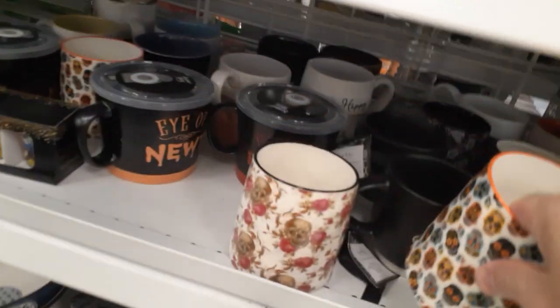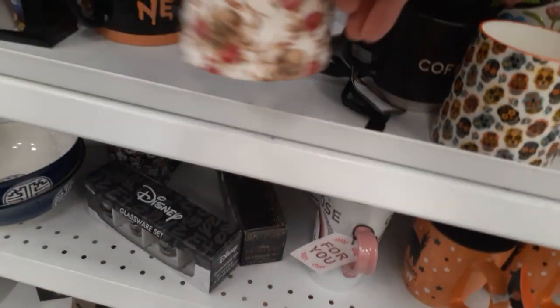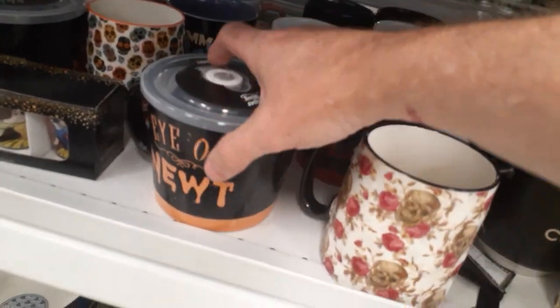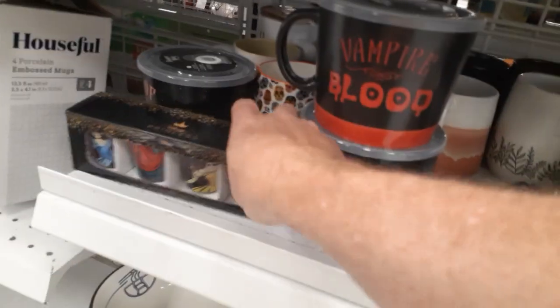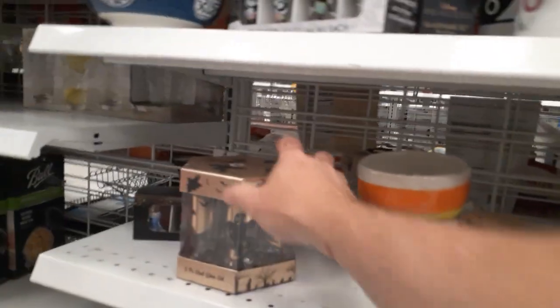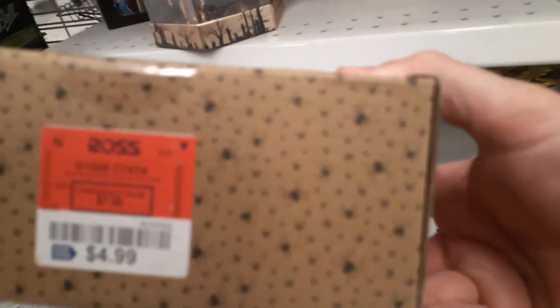They got Sugar Skulls. Little Skulls. Skulls and Roses. Is that $4? Yep. They got little things you take your lunch in for soup. Eye of Newt. And they've got a vampire blood one. These are actually pretty cool if you want to put soup or mashed potatoes in to bring to work. Disney princesses, no thanks. But, man, they got ghost shot glasses. Which is this? Of course, they're gold. I warned you. $8. Salt and pepper. Frankenstein salt and pepper. These guys are only 5 bucks. And, of course, they got these little vintage-y ones.